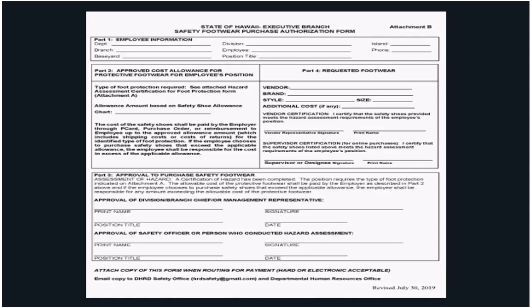And then in Part 2, this attachment B, we put in that blurb so that everybody knows the employer will be responsible for the amount up to the approved allowance, and the employee is responsible for any amount in excess of that approved allowance amount. Okay. So once that part is completed, then it's routed to whoever's responsible for approving the safety toe shoe purchase.